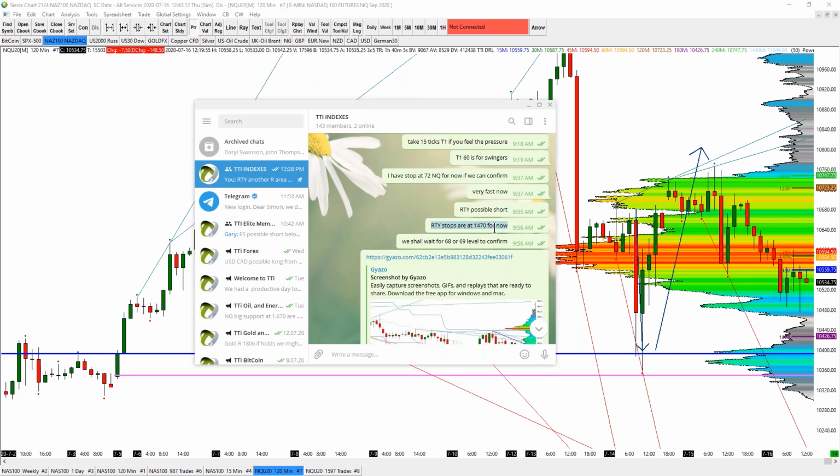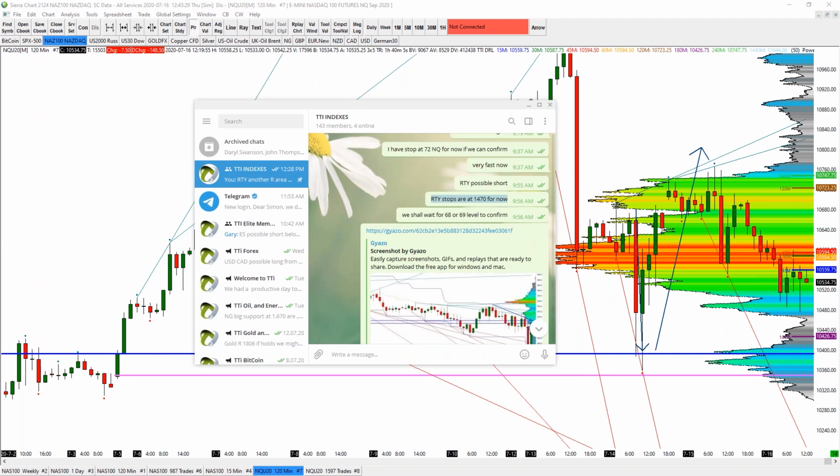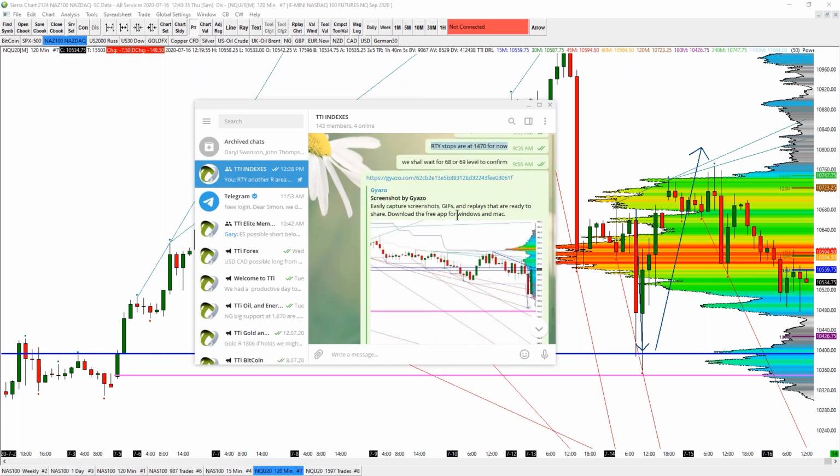A lot of you believe in stop loss hunting. It's not, because you don't understand volume, you don't understand market makers' thinking, you don't have the tools. You think it's stop loss hunting. No, it's the volume. So I said 1470 is the stop, and I said I shall wait for the 68 or 69 level to confirm. So I'm waiting for 1469 to confirm, and sure enough, look at the next.